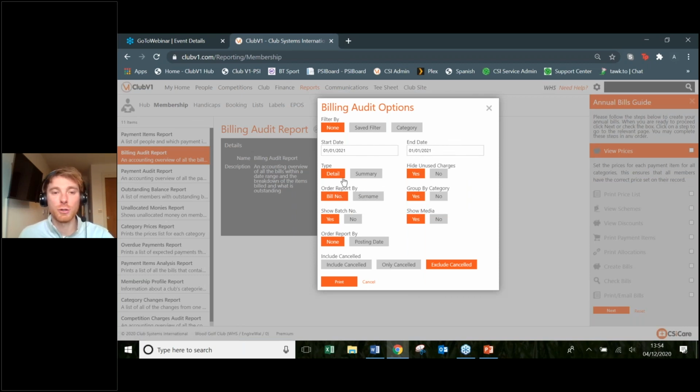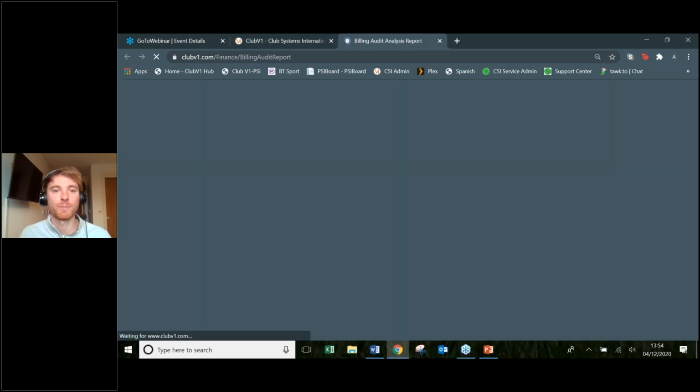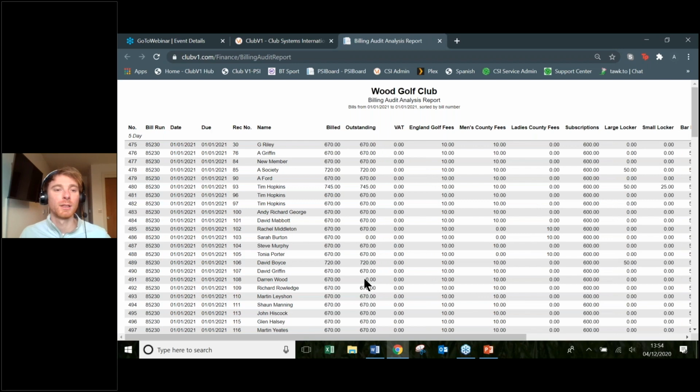You can choose a detailed report or a summary. Detail will list all member names and the items, whereas a summary will just show per category. You've got a few extra items here of how you want to group the report. Do you want to show payment media? Those kind of things. Let's press print, and that'll generate that report. And you can see here, these are all the people that we've billed for the 1st of January.